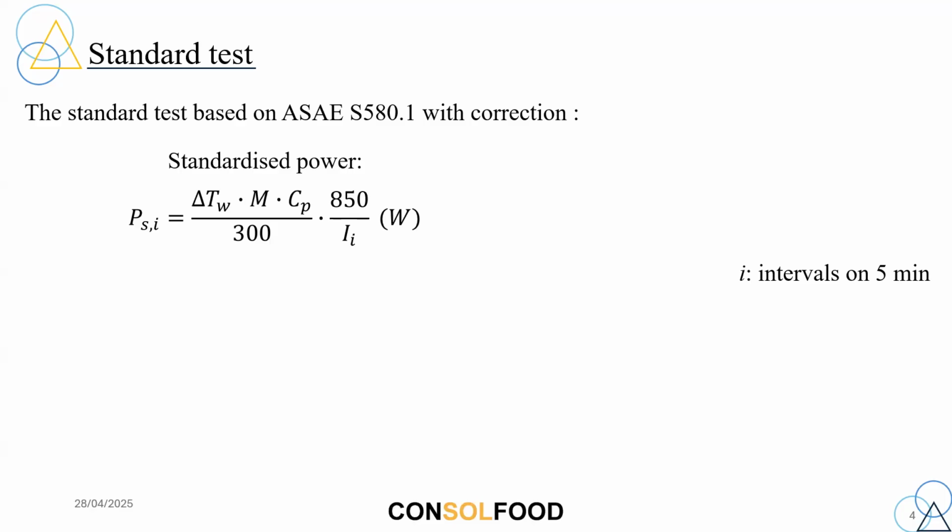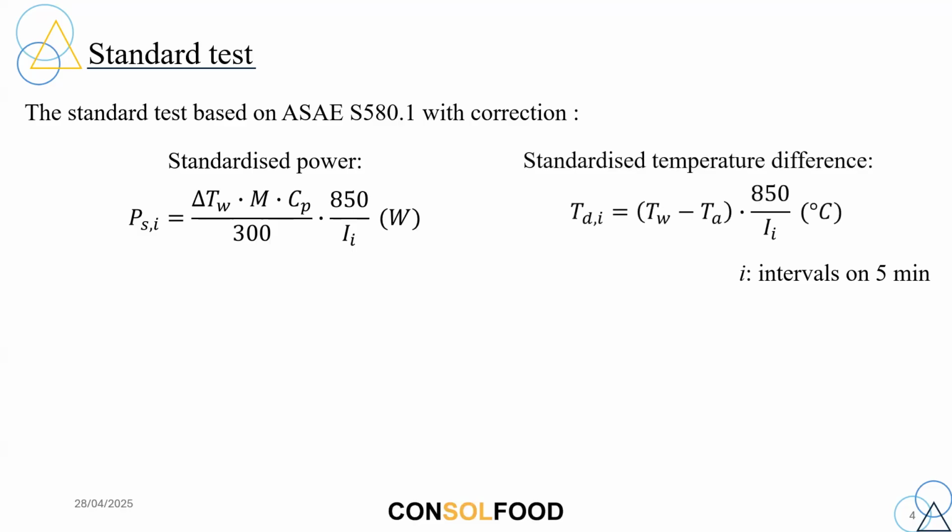We also use a standardized temperature difference, which is one of the corrections of the norm, and it is standardized with the same value for the irradiation. It is defined as the difference between the temperature of the water in the pot and the ambient temperature. And this is calculated for intervals of 5 minutes during all the tests.